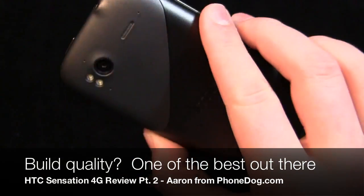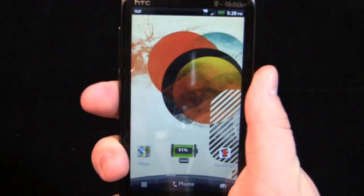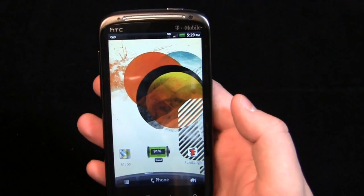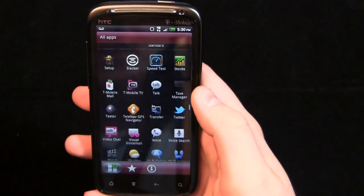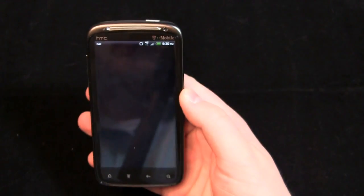It's certainly the prettiest. If it was for build quality alone, this thing is beautiful. It fits well in the hand and feels good. If it were just build quality alone, this device would win the award, but unfortunately, build quality and speed play a role together. It's 50-50 there. Let's open up Speed Test and check T-Mobile's HSPA Plus connectivity on this device.